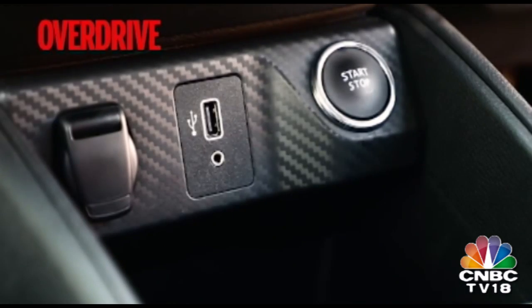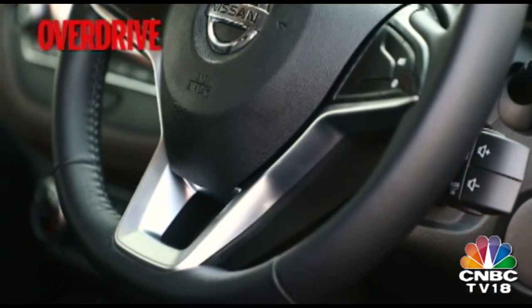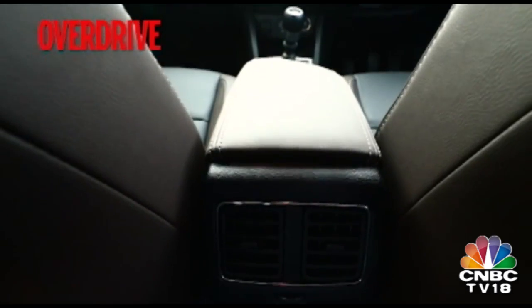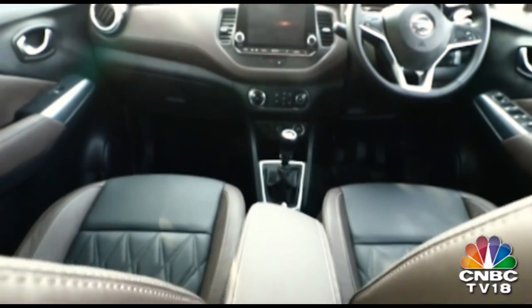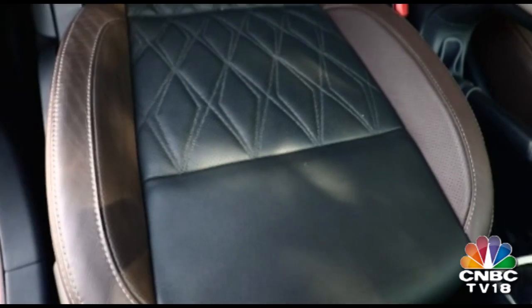There's a generous sprinkling of carbon fiber-like finishes across various panels and the steering wheel for a sporty look, while the dual-tone brown and black leather seats add to the luxurious feel. The front armrest, which also houses the rear air conditioning vents, is a little too intrusive and tall though. It makes putting the seatbelt on a bit of a chore, as it prevents you from reaching the buckle easily.